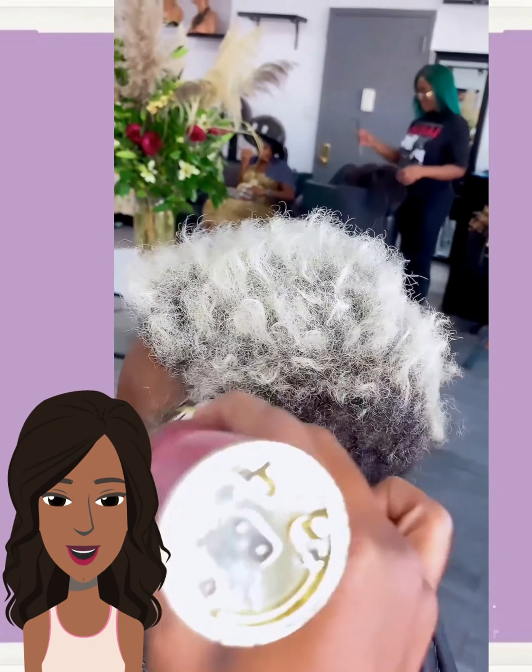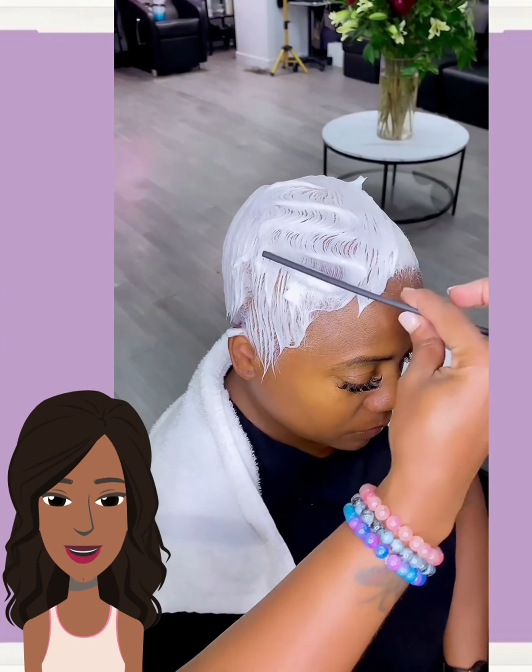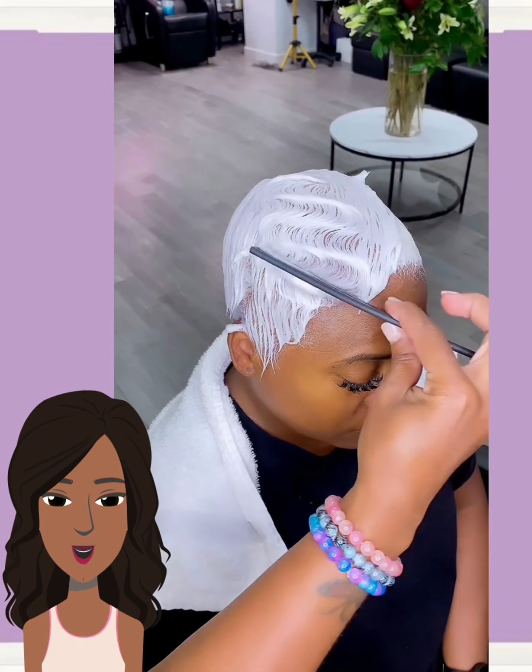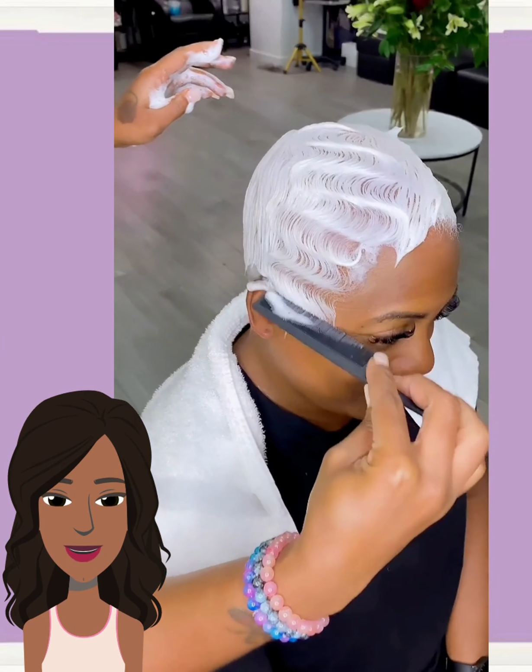So she gets a bit of a shape up here, a trim. Stylist adds in the bleach to do the color and bam, beautiful platinum pixie style.